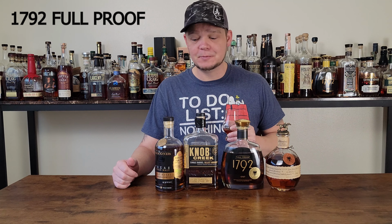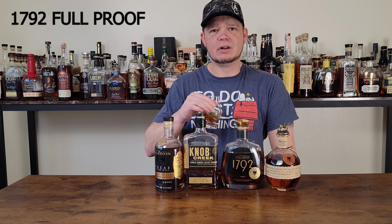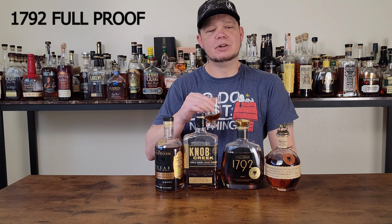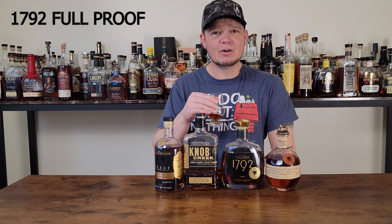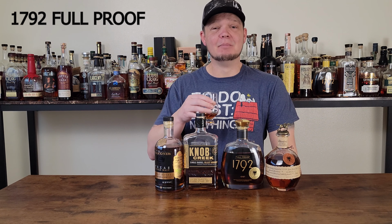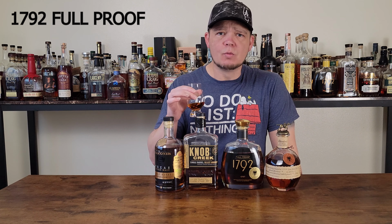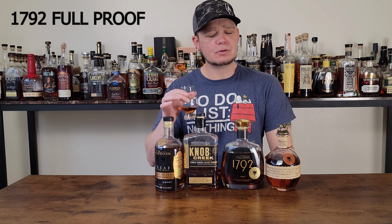The full proof, 125 proof, as I said. Oh, definitely red fruit and brown sugar. Oh, that smells so good. You get a little bit of the ethanol smell, but when we are 120 plus, I'm expecting to get some of that. But it's really faint for something that's that high. So, really a nice, exciting red fruit based nose.